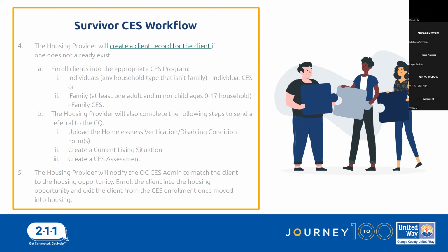Housing provider will also complete the following steps to send and refer to the community queue. Upload the homeless verification and disabling condition forms, create a current living situation, and also create the CS assessment. And from the CS assessment, you'll be sending the referral through the assessment. The housing provider will notify the OC CS admin to match the client to the opportunity.